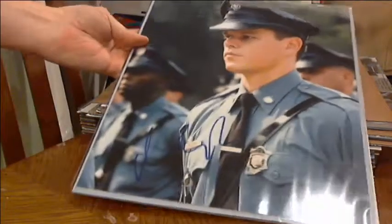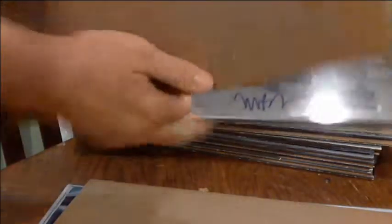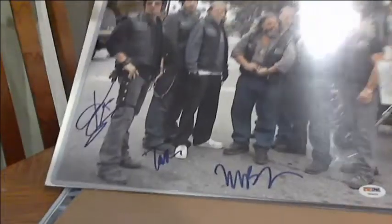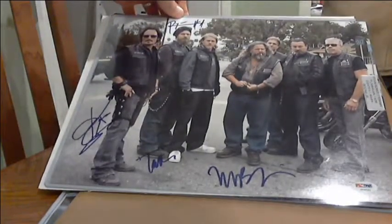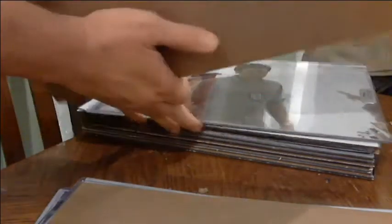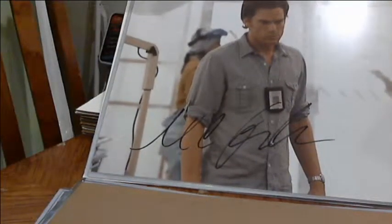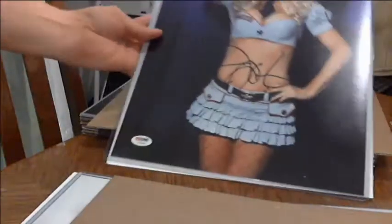So, do a real quick recap. Number 10 was the Matt Damon 11 by 14. Number 9 is the Sons of Anarchy, cast signed by 4 of the cast. Number 8 is going to be Tippi Hedren from The Birds. Number 7 is box number 7 with Michael C. Hall from Dexter. Box number 6 is Jenny McCarthy.